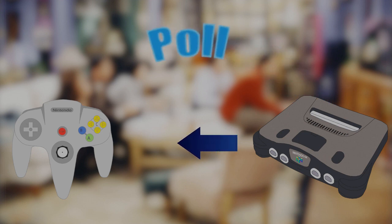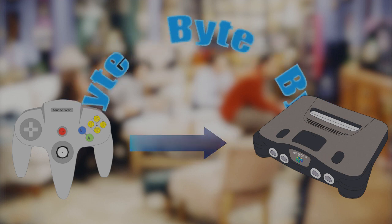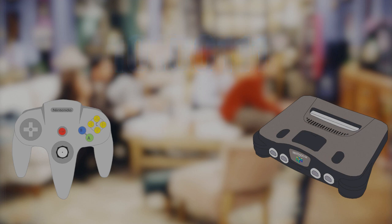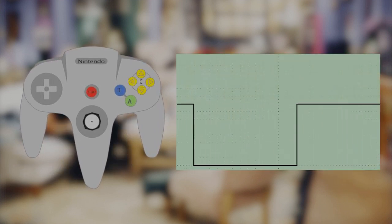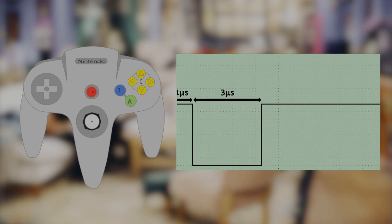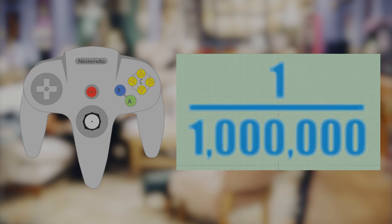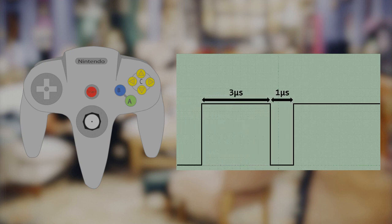When the controller is polled in this way, it responds with 4 bytes. A byte in this case is a set of 8 binary digits, where each can only have the values of 0 or 1. The controller conveys these bits as pulses of high and low voltage along the data line to the console. When the controller wants to transmit a 0, it sends 3 microseconds of low voltage and 1 microsecond of high voltage, a microsecond being a millionth of a second. And when it wants to transmit a 1, then it's 1 microsecond of low voltage and 3 microseconds of high voltage.